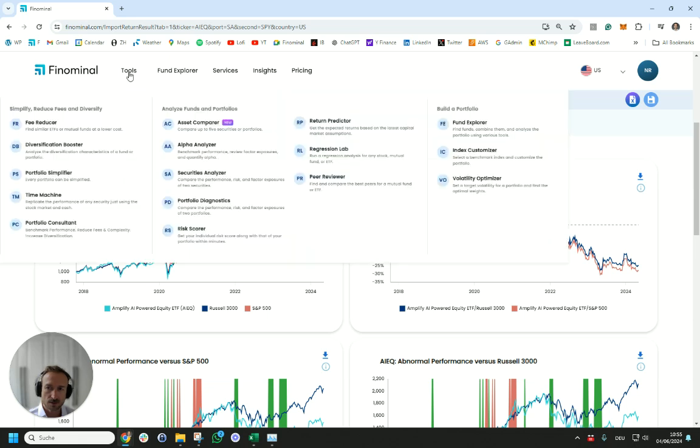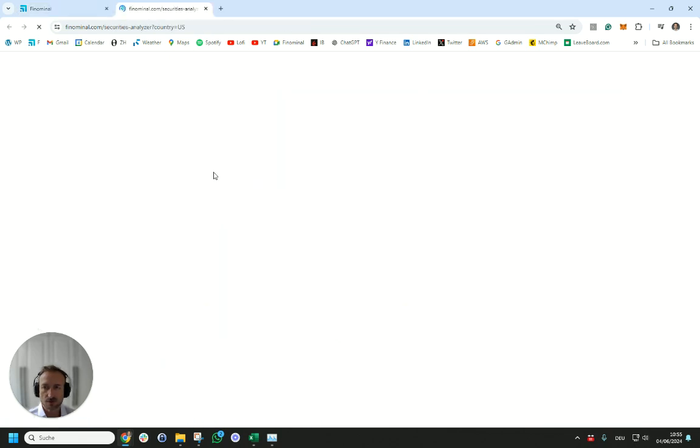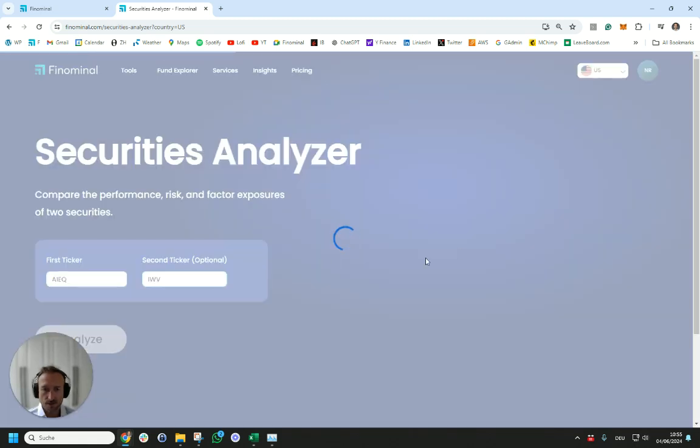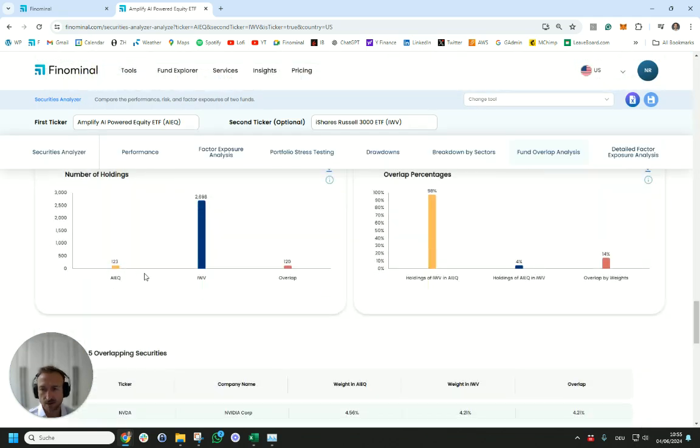Now, if you try to see how similar or different this portfolio is compared to its benchmark, we can do a quick fund overlap analysis. And what we're going to find there, I think, is that AIEQ has a very concentrated portfolio. And indeed, it currently only has 123 stocks compared to the Russell 3000 that's close to 3,000 stocks. So there's only an overlap of 120 stocks that equates percentage-wise to 14%. So AIEQ has a very high active share, which is great because theoretically it allows us to achieve great outperformance because it's quite different to the index.